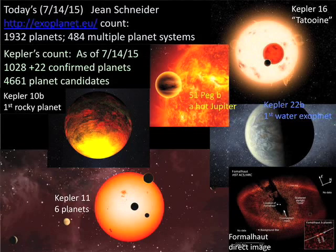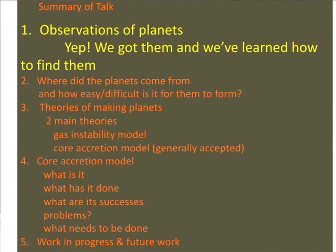There's our first water planet, in the habitable zone. It's 2.5 times more massive than Earth, so I don't think I'd like to live on it. A lot of gravitational pull on you. And then there's Fomalhaut. There are more stars that people are looking at to find direct imaging of planets. So we have them. We definitely can see them.